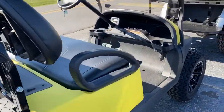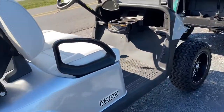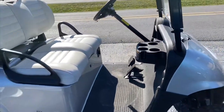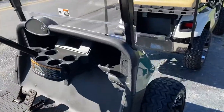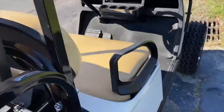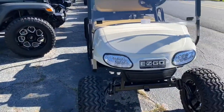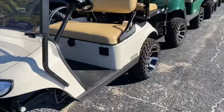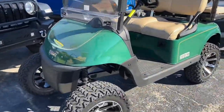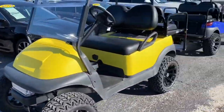Look at this transformation. You can get them in any color. This one is rhino lined, yellow. This one recently came from the paint shop. Headlights. They're cool looking. Different brands, different styles. Some with lights, some without lights.